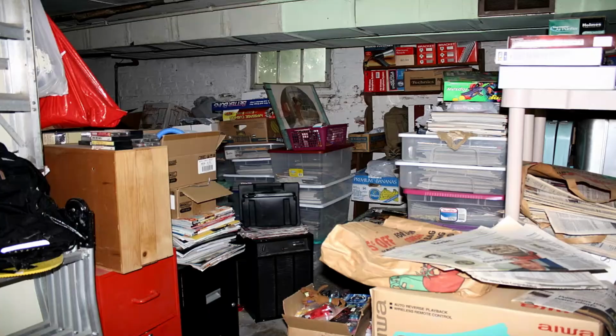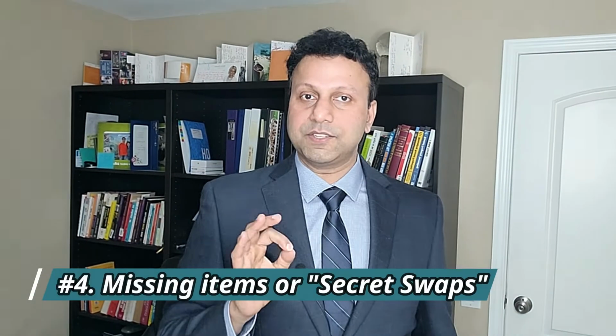Okay, this goes double if you're buying a home with a basement. Once filled with boxes and clutter, be aware that basements are breeding grounds for potential mold, water damage, and other structural issues, okay? And it's easy for buyers to miss all these, especially when there are furniture items or other clutter covering these areas.